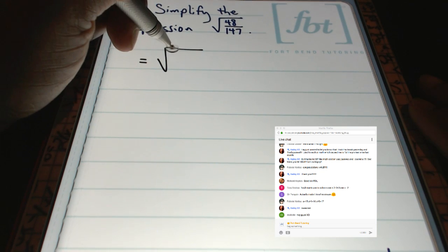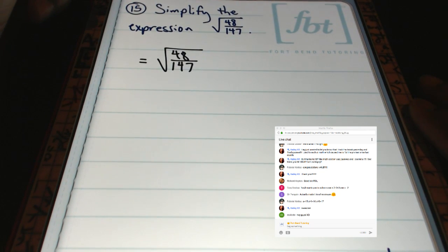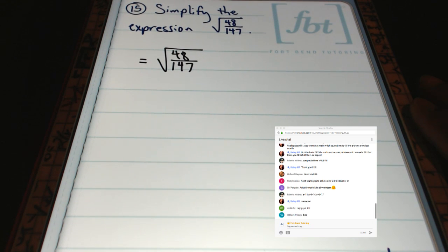Let's first of all realize that both the 48 and the 147 can be reduced by 3. Now, how did I know that? I use my divisibility rules. The divisibility rules say that if you can add the digits together and the sum is a multiple of 3, then that means that it can be divided by 3.